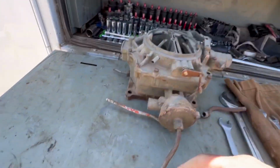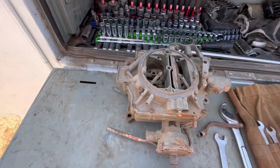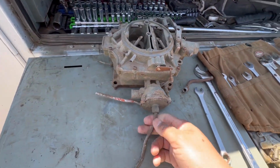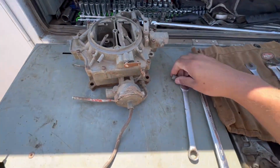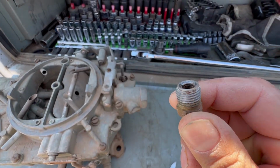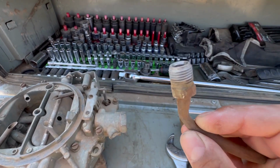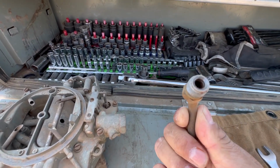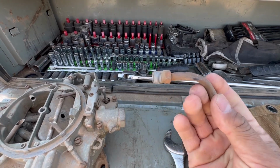Yeah, at least it says Rochester. Oh, Quadrajet? I guess it's a Quadrajet. I don't know. This stuff's before my time. I can tell you vintage diesel, but I can't tell you vintage gas. So pulled this off. It looks like it's flared the right way. It's got a little bit of a twist to it, but I don't care as long as it doesn't leak and I can put my hose over the end. That's all that matters.